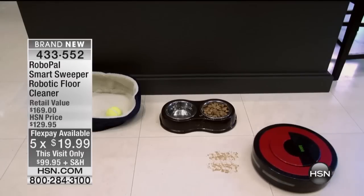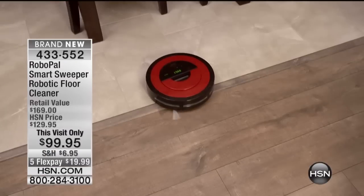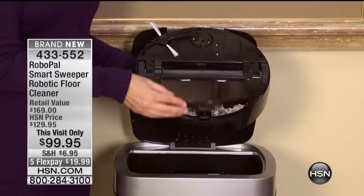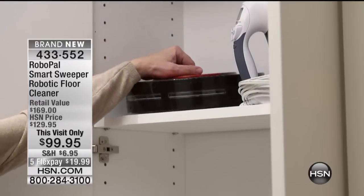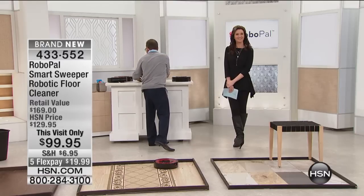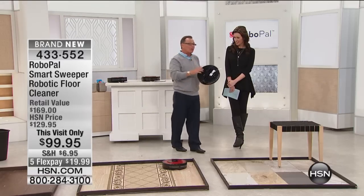Oh my goodness, what a horrid job, to clean up the kitty litter. Yeah, and the thing is, it just goes and does it. And remember, because it has those different brushes, you can see the one that's on the corner there that's going around. What that's doing is gathering in any dust and bits of debris that's around the corner there. And then it's taking them and putting them in there for you. So you can use it on any kind of flooring. Just let it go to work.